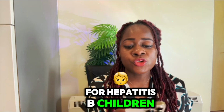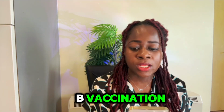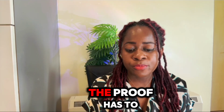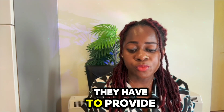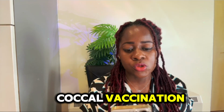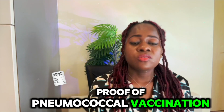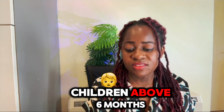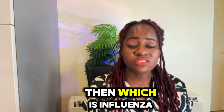For hepatitis B, children from birth up till 18 years need to have proof of this hepatitis B vaccination. The meningitis A vaccination needs to be provided for children. The meningococcal A, the proof has to be from 11 years to 17 years. The varicella vaccination has to be from 12 months up till 64 years, and they have to provide the proof of that vaccination. Then for the pneumococcal vaccination, 2 months up to 59 months has to provide proof of pneumococcal vaccination. For the influenza vaccine, you need to provide proof of this from 2 months, and children above 6 months need to provide proof of that too. So for the flu, if you've had the flu vaccination, which is the influenza, then that covers you.